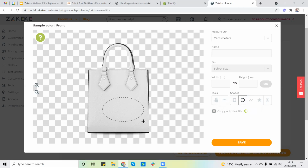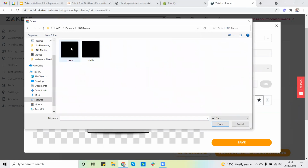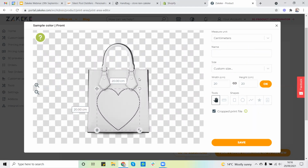So I could set up an oval or a circle. If I want to make sure it's a circle, I can just make sure I've got the same dimension for the width and the height, and that will make a perfect circle. I could move that around, and I can make sure that it's centralized within the product. I could draw a polygon shape, so I can follow the shape of the product and make the print area the full size of the product. Or I can use a PNG mask, so that I can make a shape that's heart-shaped. So I can have a heart-shaped print area within the product.